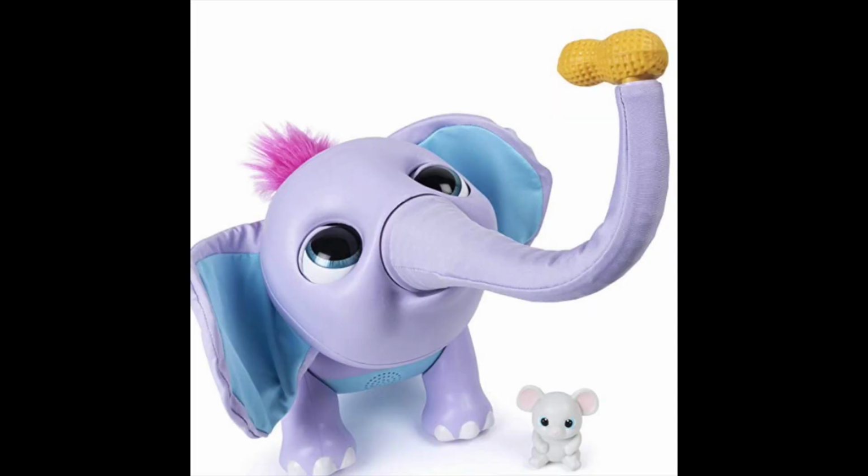So let's start with the first toy. It's not the number one toy. Juno, My Baby Elephant, and they had this at Amazon and Walmart for $77. I am only going to do prices from Amazon and Walmart. That's just generally where I buy, but I thought I'd give you two options just in case.